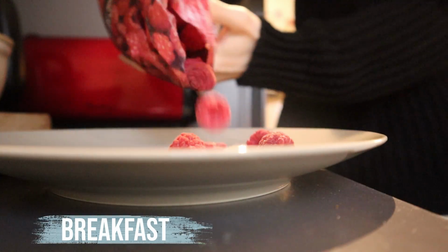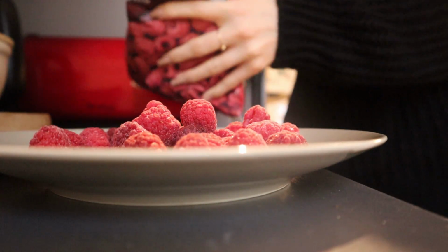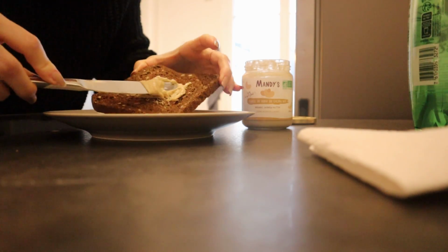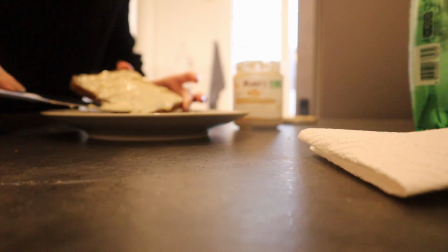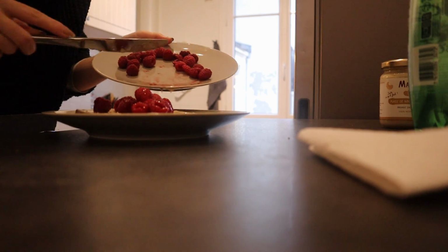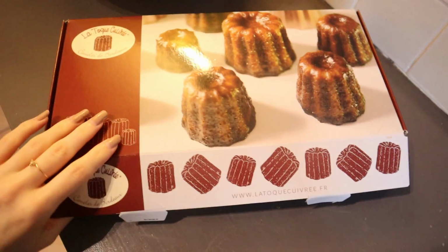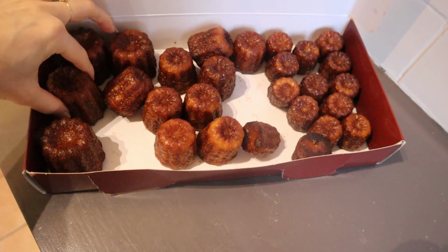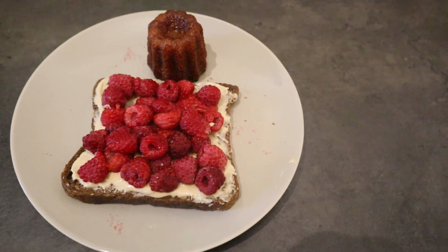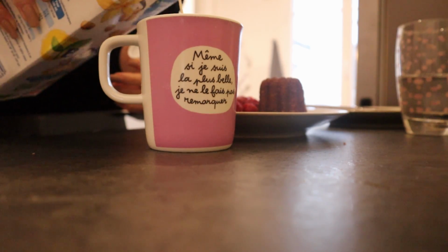So I'm just putting some frozen blueberries in the microwave and toasting some bread with cashew nut butter. Then adding the raspberries onto the toast and adding as much as I can fit on there, and that's what it looks like. And I also had another cannelé. That's the final breakfast with a glass of water and some vanilla soy milk.